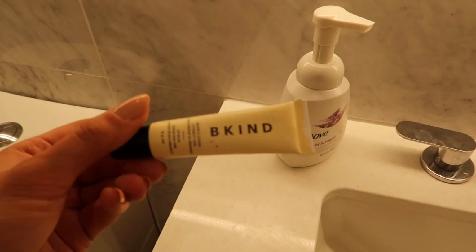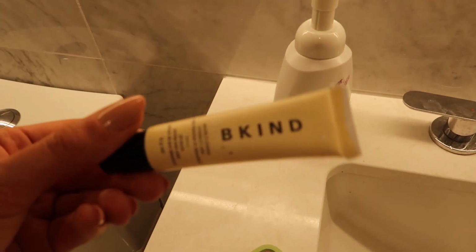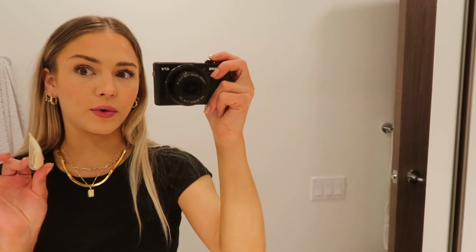I just put on this lip balm. It's by the brand Be Kind. This lip balm is so nice. It literally looks like I'm wearing a lip gloss right now, but it's only a lip balm. It's so nice, and it's so moisturizing. I'm obsessed with this. I feel like I'm definitely gonna repurchase this after.